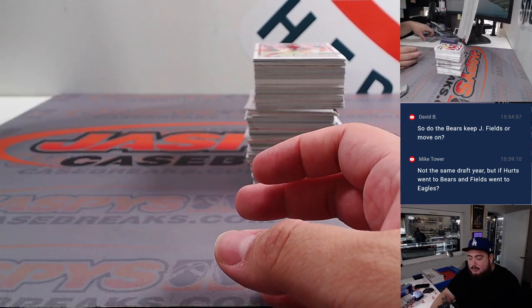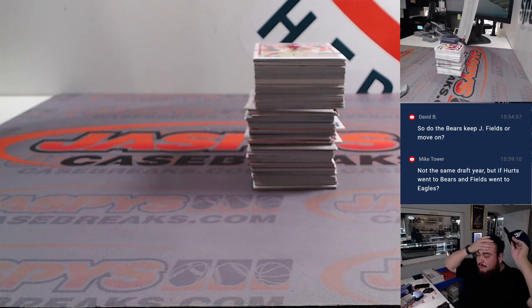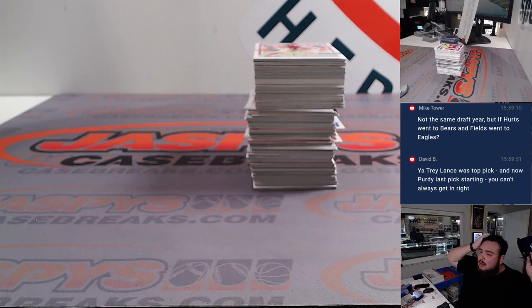But I personally think the Bears have decent running backs. I like Khalil Herbert. They traded for DJ Moore, right? The year before they traded for what's his name, but he's not there anymore. I like Darnell Mooney, right? It's an interesting thing, but obviously that's hypothetical, right?